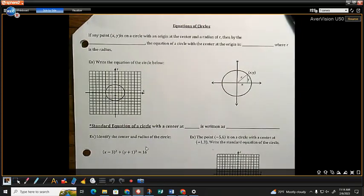Okay. So, circles. Is a circle a disc or a ring? A ring. A disc. It depends on how you view it, you know what I mean? Which one is a circle?